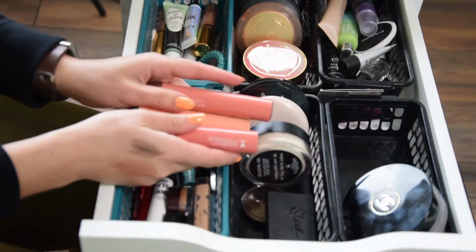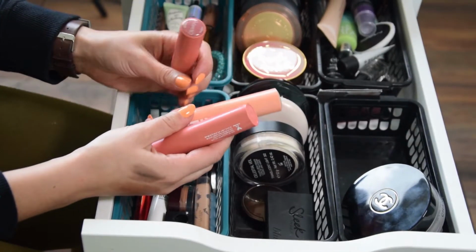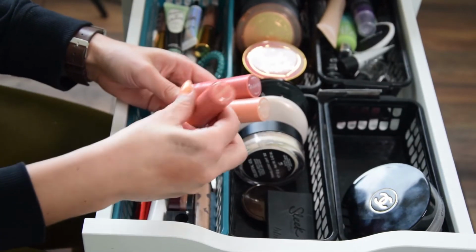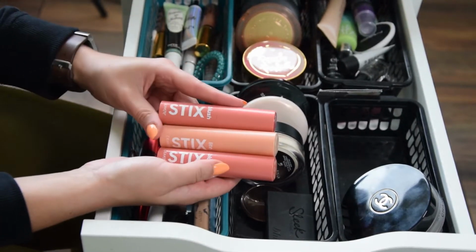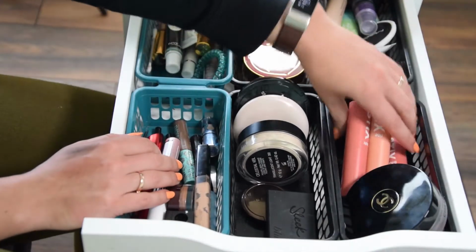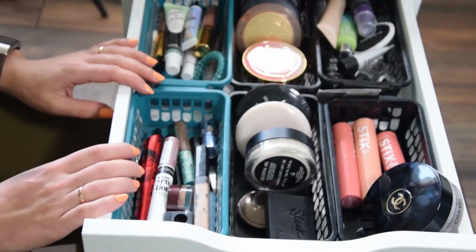These arrived today, and it's a bit of a spoiler to my haul, but these are the new ColourPop Lux sticks and blush sticks. This is the set in Poppy, and I want to test them and try them, so these are gonna go in here, and I'm gonna use them and test them out for you guys.